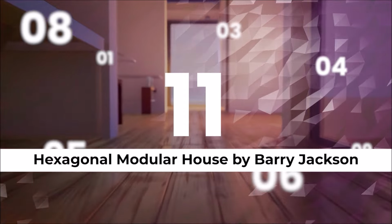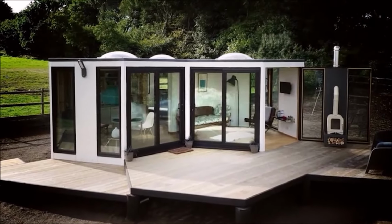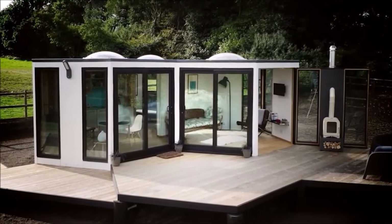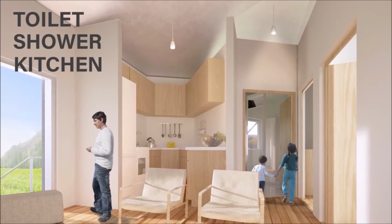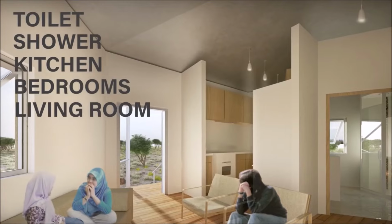Number 11. Hexagonal Modular House by Barry Jackson. This unusually little house is actually a modular housing system designed by Barry Jackson. The Hive House system is made up of a number of hexagonal modules that may be placed in a variety of ways to form a home, or hive.